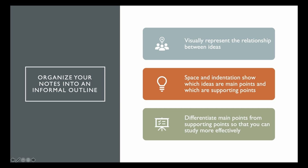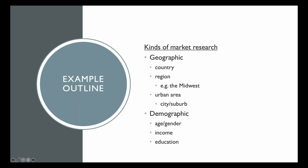Second, similarly to the outlines you have made for your narrative speeches, you need to use spaces and indentation to show which ideas are main points and supporting points. Therefore, as stated in my third point here, you need to differentiate main points from supporting points so that you can study more effectively. What I mean by spaces and indentation can be seen here.